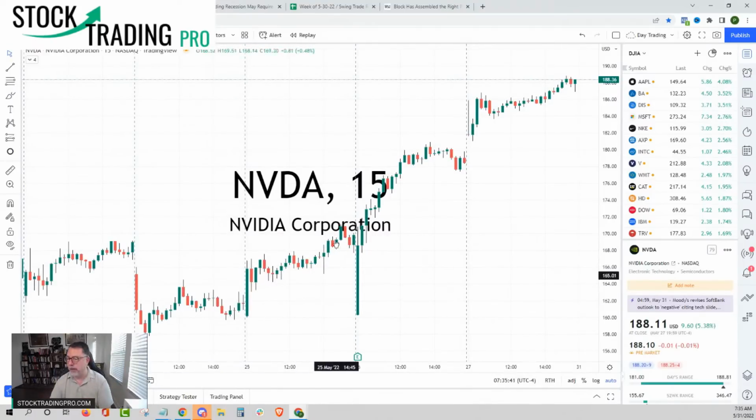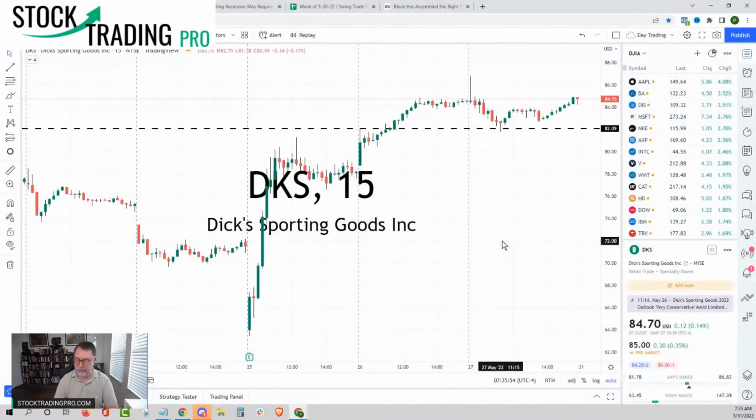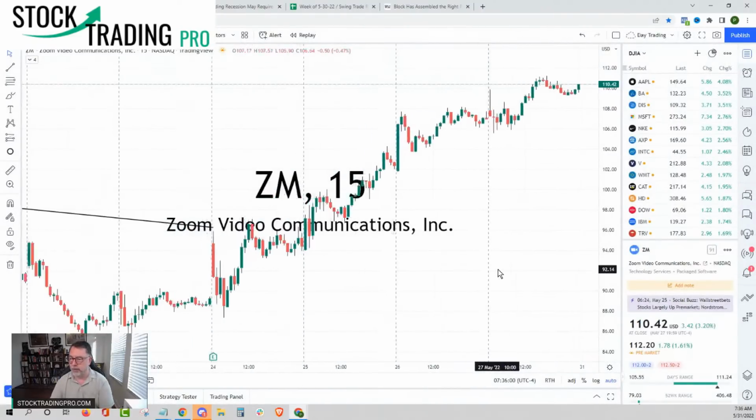So NVIDIA actually came out Wednesday afternoon. So this is where NVIDIA closed on Wednesday. It was all the way down at 152 after hours. And we're going to bring this all home, right? So this is the rally NVIDIA had. This is the rally that Dick's Sporting Goods had. This is really the big piece here. And Zoom actually had a monster move after earnings as well.